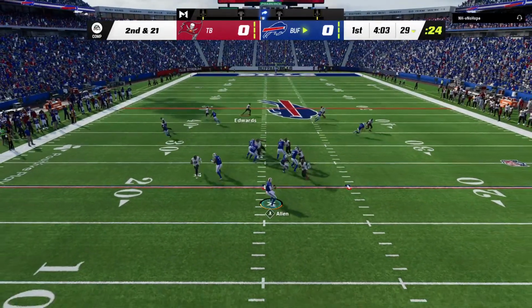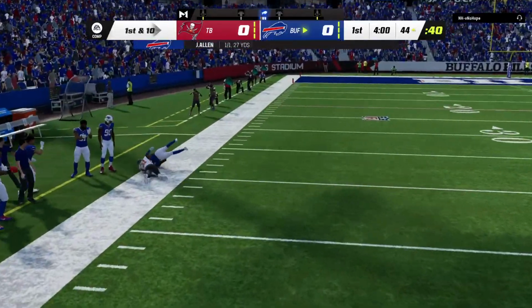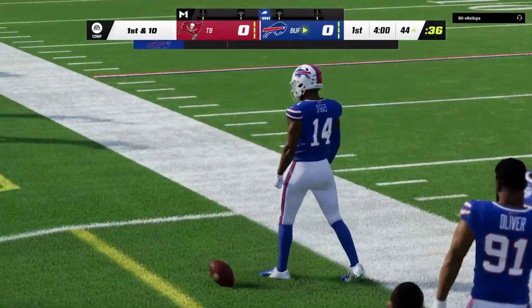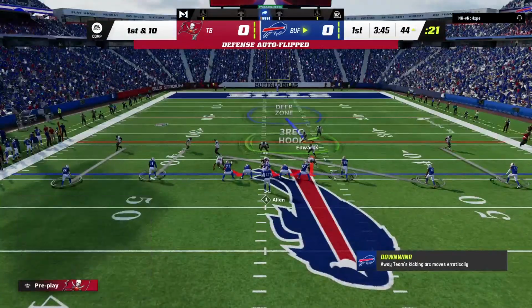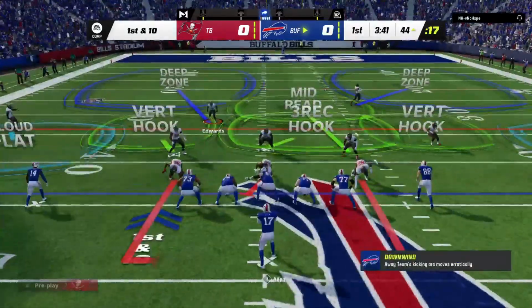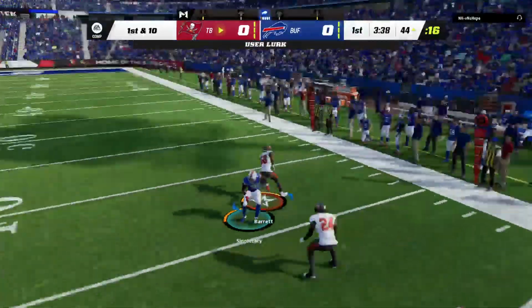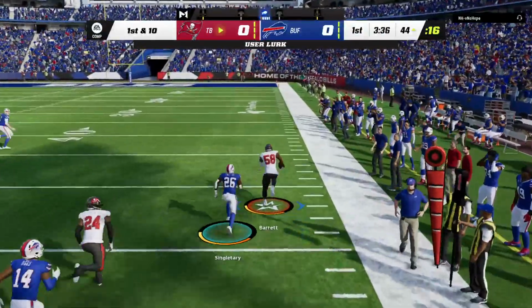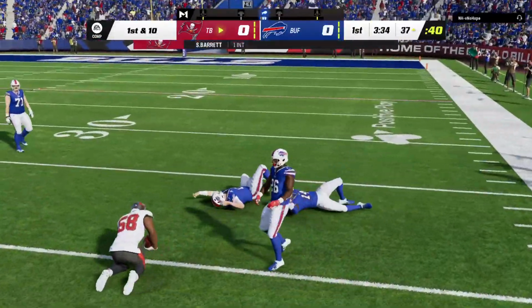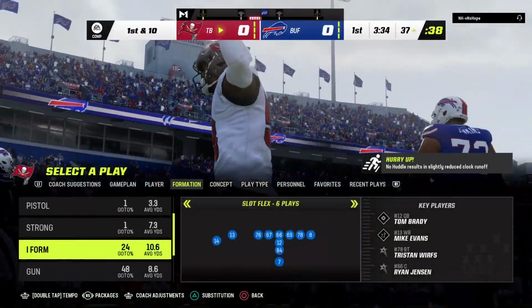So the shotgun snap to Allen. He's got the hook up with Diggs. And he gets us to the other side of midfield across the 45 before going out. So from Buccaneer territory now, it's 1st and 10 at the 44-yard line. He rifles one that's intercepted. And they finally put it into this return, but not before he's all the way down to the 37.